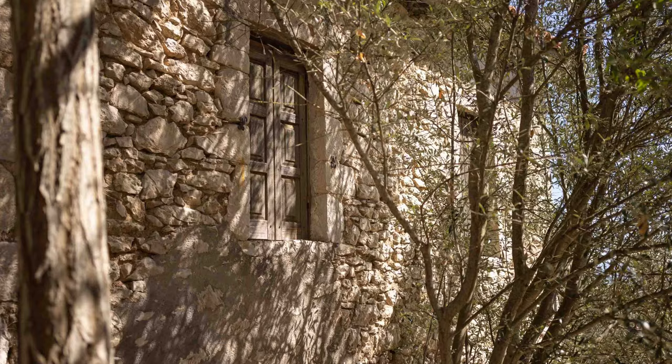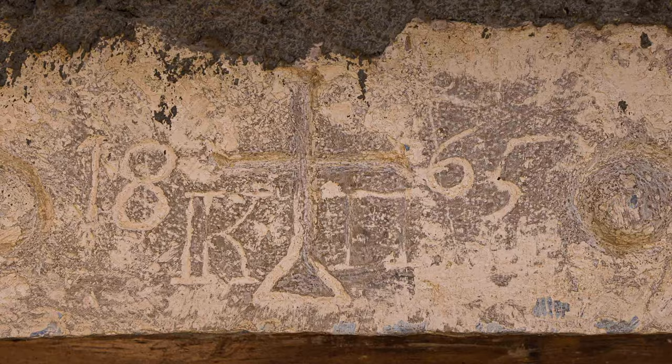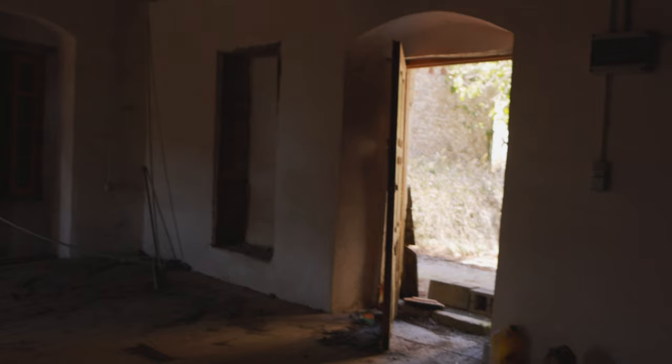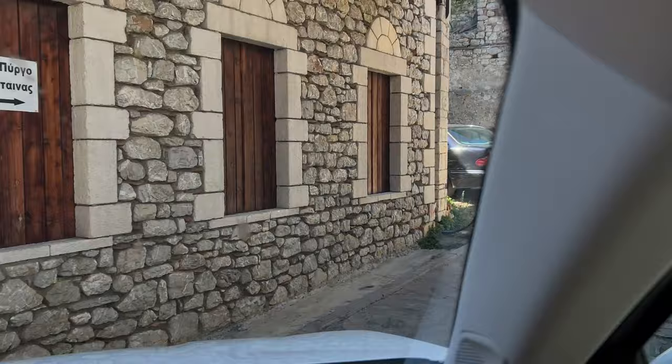Yesterday we got into town to see where my grandmother was born. The house she was born in is still there, pretty dilapidated, but it was cool to see. And the village itself, you can drive through in a minute. The roads are super narrow, but it just fits with a car.